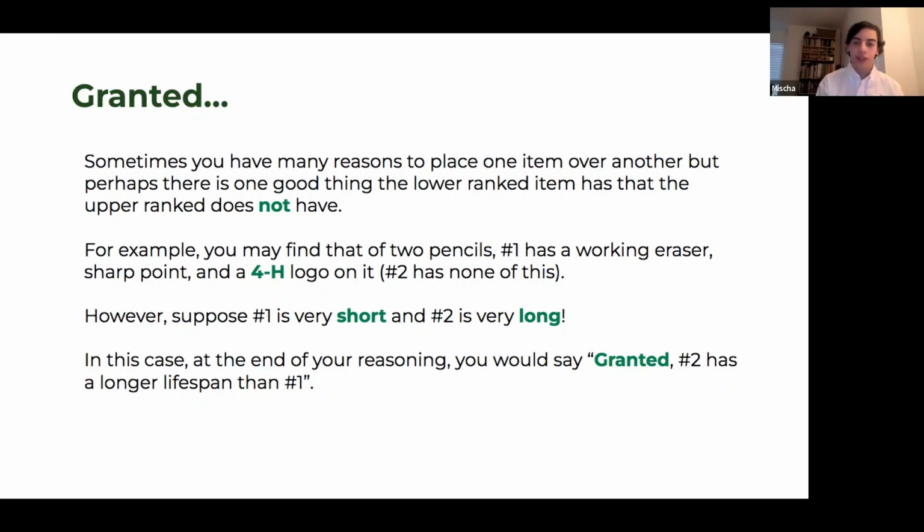In this case, you could say, granted, number 2 has a longer lifespan than number 1, because obviously you're going to sharpen it, and then after a little while, number 1's going to be done for. If you have more than one granted, then seriously rethink your rankings, because it may very well be that this item that you're giving all the grants to actually deserves to go above the other item. So that's one example of an exception.